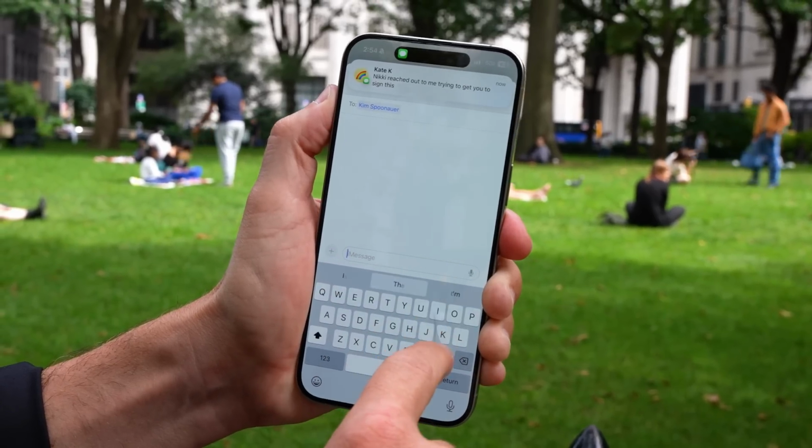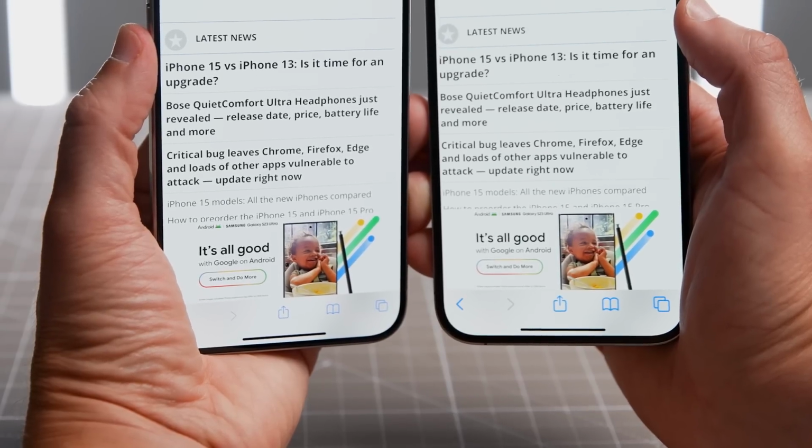The iPhone 15 Pro Max feels better too because of the contoured design. The edges are rounded and less sharp, so they dig into your hands less.